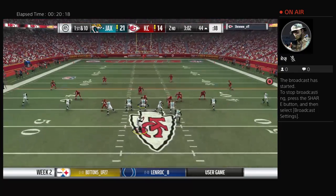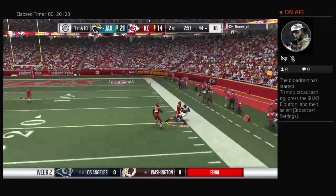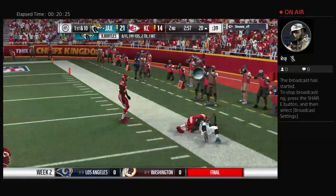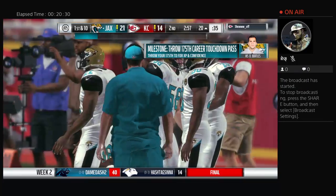Shift together here from the D-line. Throwing is Bortles. Looking downfield, and that's caught right side. He's got his man. A really nice gain of 25 yards.